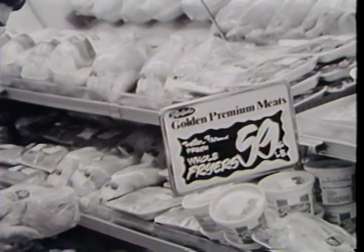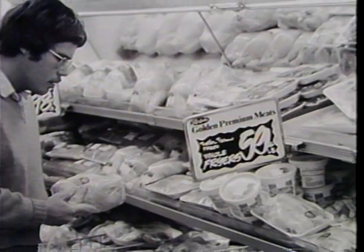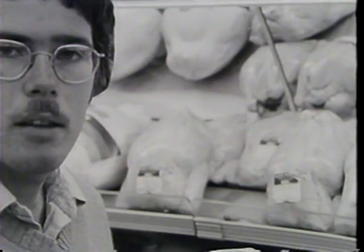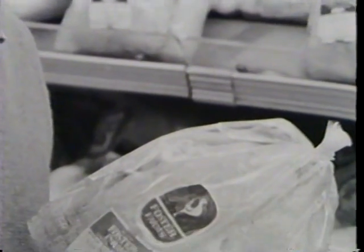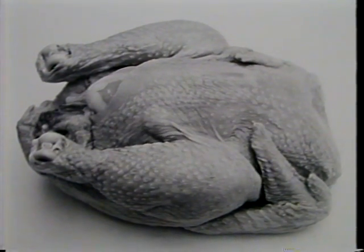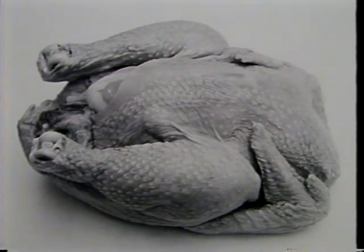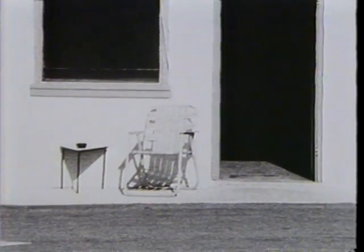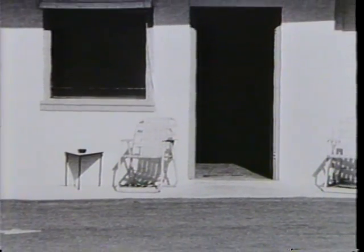One day, I went to the meat department of Ralph's supermarket and looked at frozen chickens in plastic bags. I picked out a nice one and named it Blinky. Here is a close-up view of Blinky. Next, I drove to the Los Angeles Pet Cemetery to bury Blinky. Here is a photograph of the cemetery office.